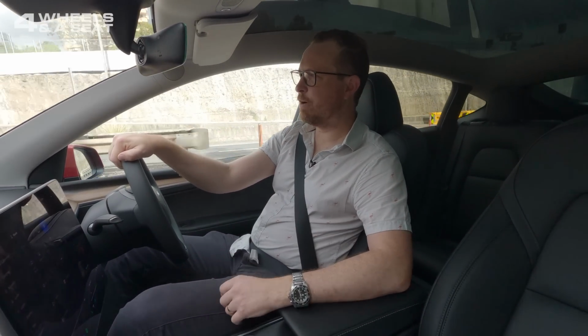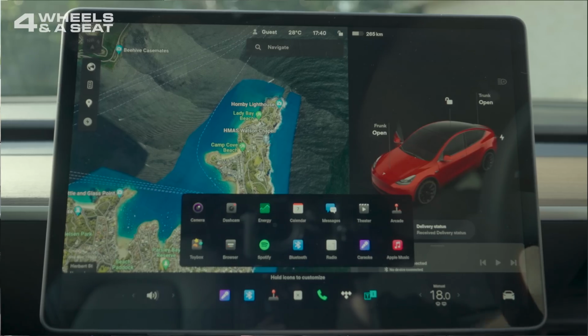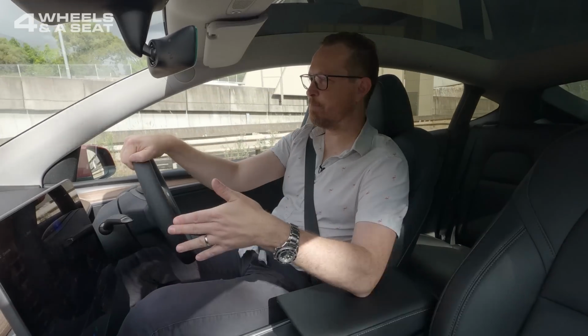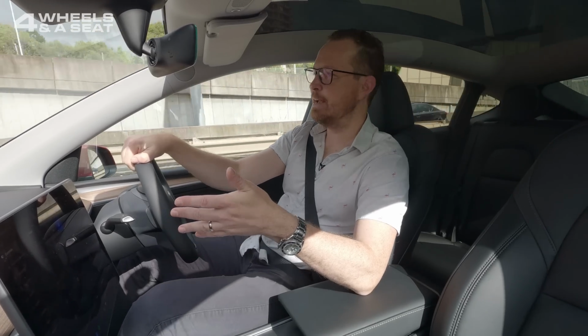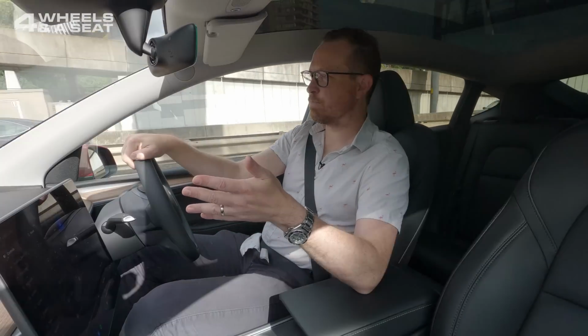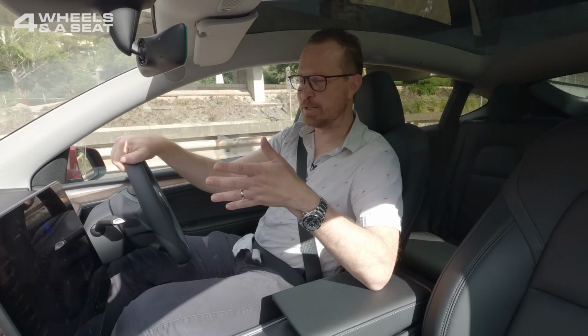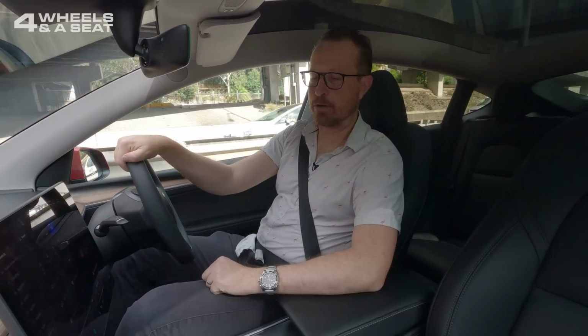We also have a number of cameras dotted around the car, and the images for those flash up on the screen. Again, razor sharp. They almost look like they're in full HD, and given the limited amount of visibility you have through the regular mirrors in this car, you'll be relying on those cameras a lot.